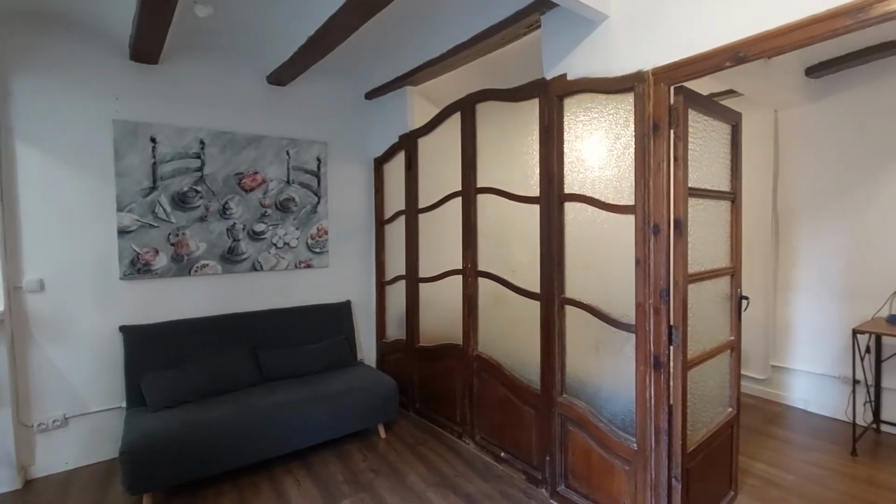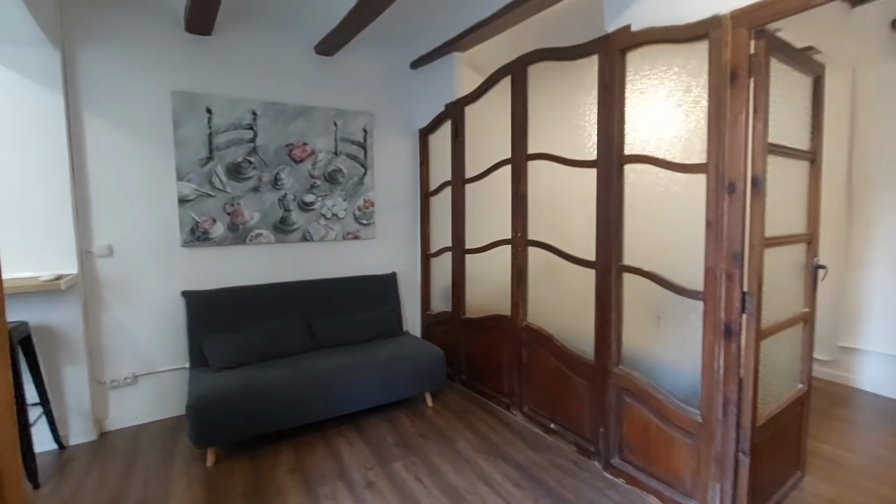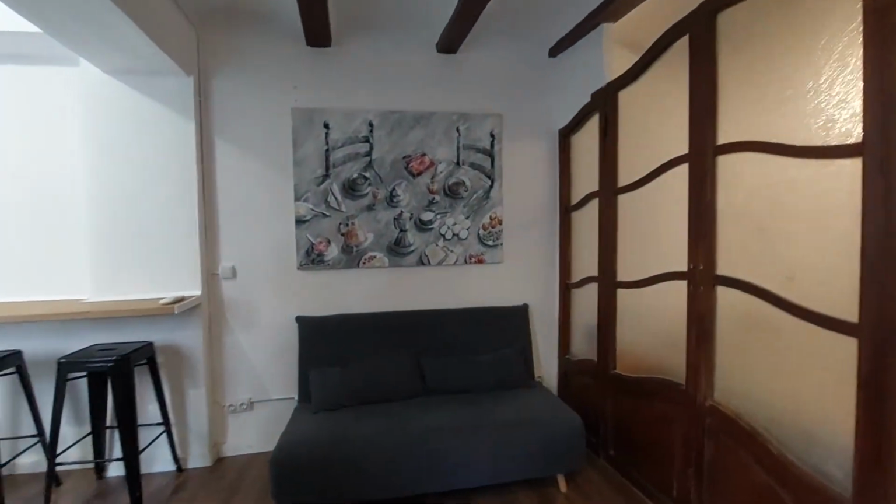Here we are in Carrer de Cañete. We're gonna visit this one bedroom apartment. We are at the entrance. As you can see, you have a couch.